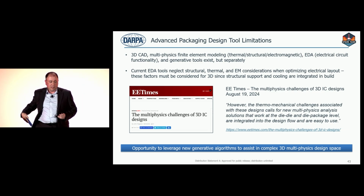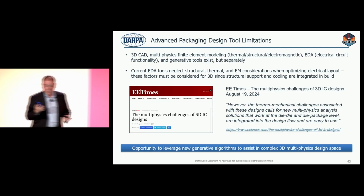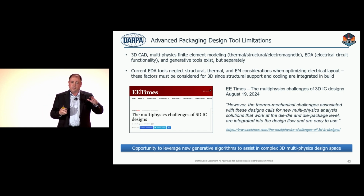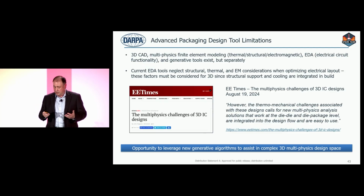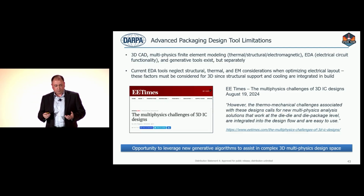The quote there from EE Times kind of illustrates that. But I was actually looking at EE Times this morning, and the headline is "Simulation is now driving product design, not just validating it." So it's very serendipitous timing. But this represents an opportunity to rethink these software products and leverage new types of algorithms and all of the wave of software and new types of computational representation of physics in advanced design tools. So I'm really interested in hearing about ideas for how we can do that better.